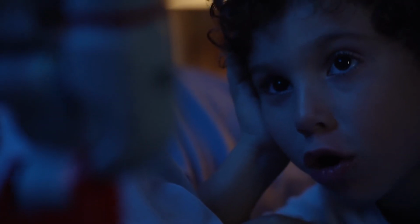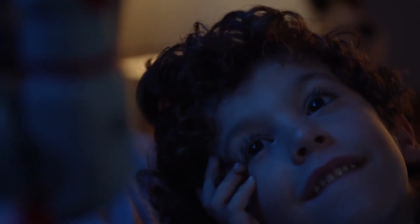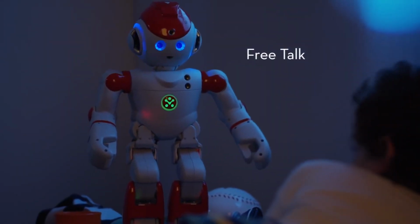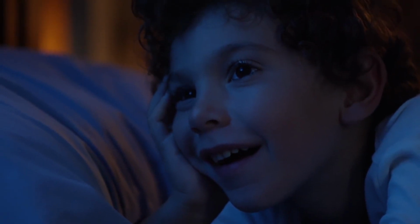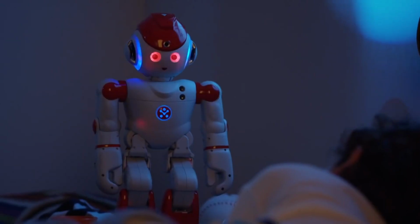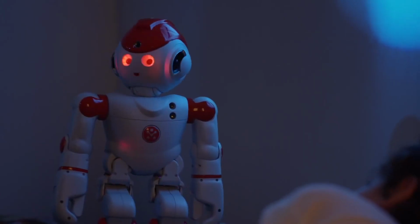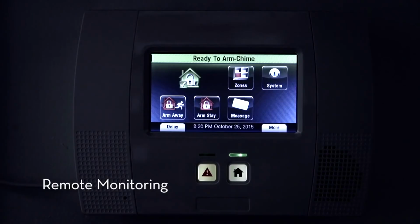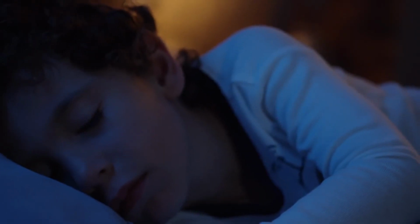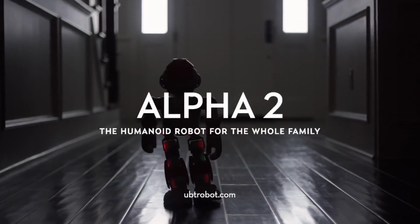Alpha, what's a star? A star is a sphere of plasma held together by its own gravity, appearing as a fixed luminous point in the sky. Would you like to hear a bedtime story? Yeah. Good night, room. Good night, stars. Good night to moms and dads. Good night, light. And good night, locks. Good night, David. Alpha 2. Make him a member of your family today.